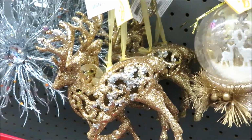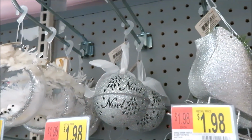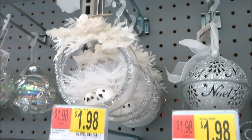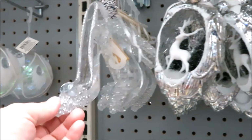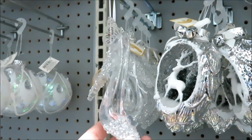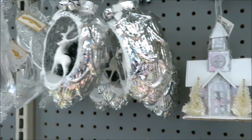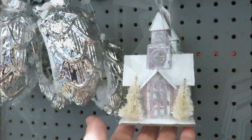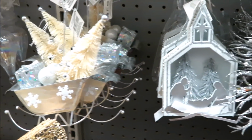And the reindeer. And now in the silver they have the sleigh, this Noel ornament, the clear little lovebirds. That's very vintage looking. A somewhat ice princess or butterfly princess looking high heel. We've got this one with the reindeer, some bottle brush trees in the back, and a little white house with some bottle brush trees. Down here another sleigh. This one is gorgeous with the bottle brush tree and cream.